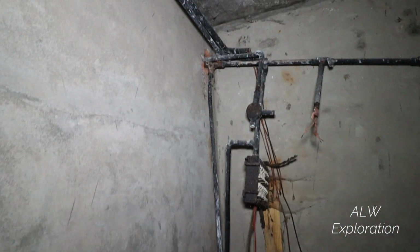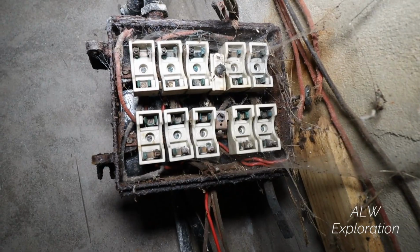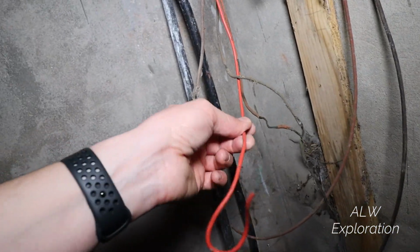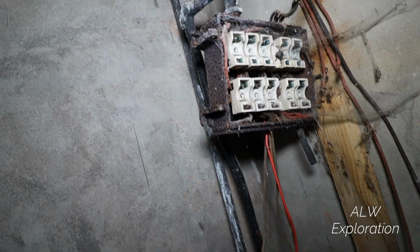Old fuse board. Old fuse wires. And your VIR cable that we've talked about before. And that is PVC, that's from the early 50s when they started developing plastics. So it's had a partial rewire at some point.